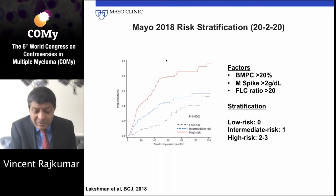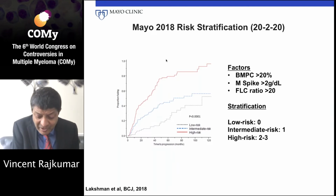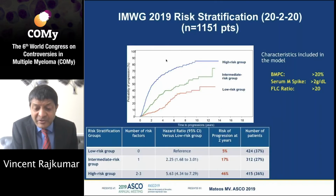So I have showed you data that we have many drugs, so this is no longer an excuse. I've shown you data that we have good risk stratification that can identify the patients at high risk of progression within 2 years. No risk stratification is perfect, and we'll continue to improve on this. And now I'll show you data that we do have evidence that early therapy is of benefit.